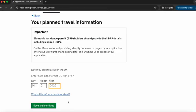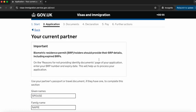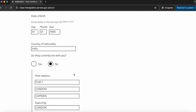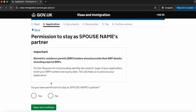On this page, you need to provide your planned travel information. That is, when do you plan to arrive in the UK? You'll need to provide your partner's details including full name, their current address, their date of birth, whether you currently live with them or not, and if they are traveling with you to the UK. Make sure you fill in the correct information that matches the document you will be submitting.